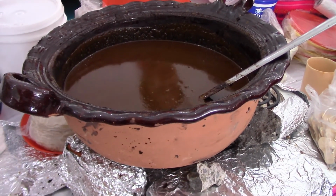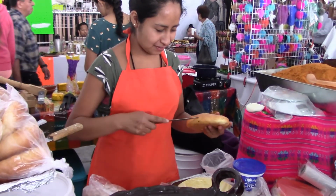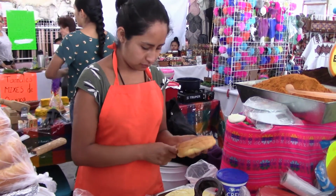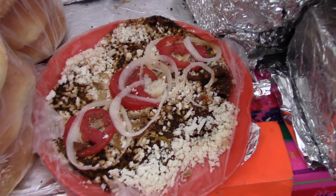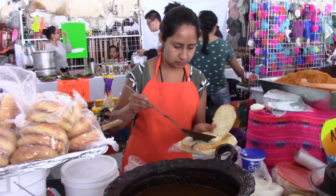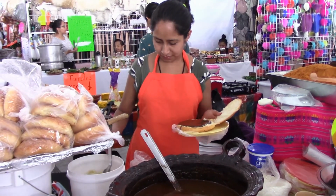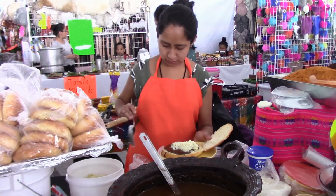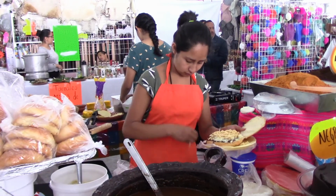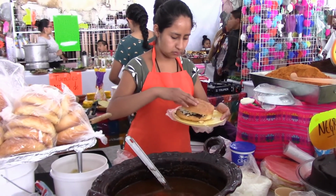See, this one has a big bowl of mole. And this one, I guess, is called mole especial. And now she's preparing a piece of bread. And I think you can put a lot of stuff inside, including mole sauce. Oh, look at this. Interesting. So that's how you prepare the mole. You put it inside the bread, spread it. It's so delicious. And I think that one is queso fresco. So mole and a lot of cheese. And chicken. And more mole. Yummy.